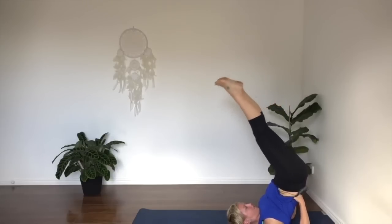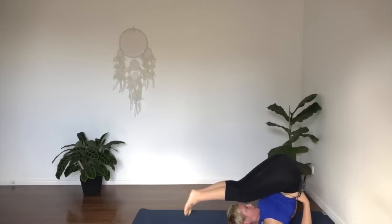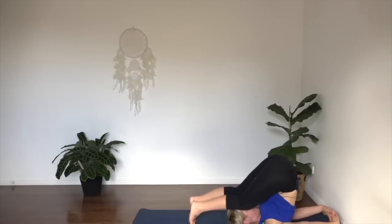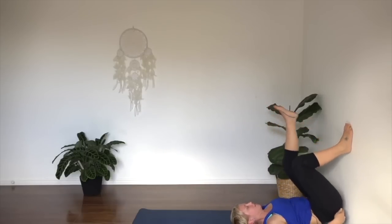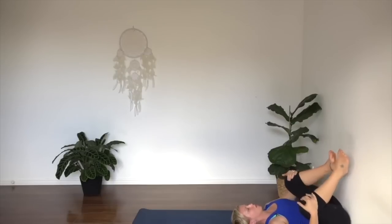You could, if it's comfortable, work into plow pose, so releasing the legs over the head if it's not too much pressure. And if the feet come to the floor, you could interlace the hands and keep pressing down. And then to come back out, just bring the feet. Slowly bring the bottom down into chest and roll to the side.